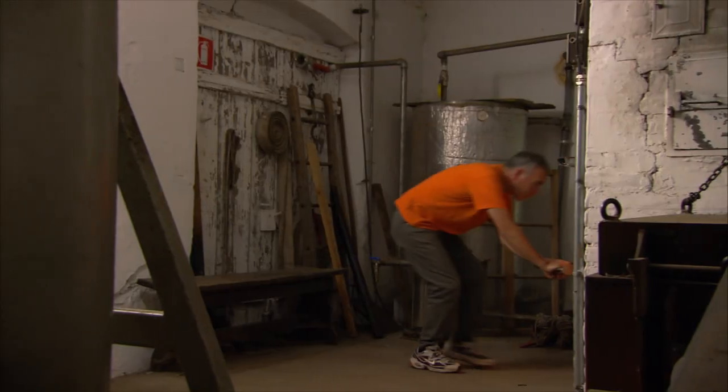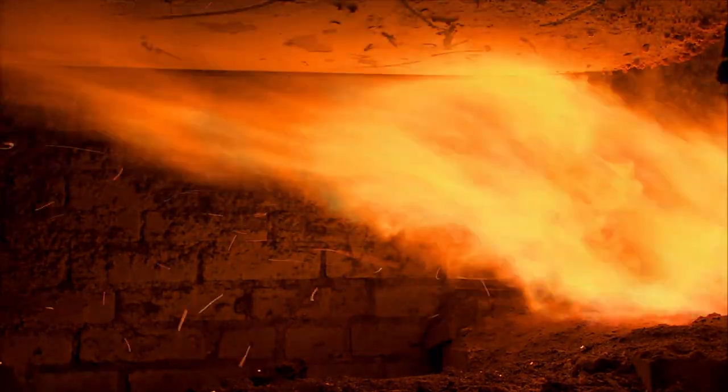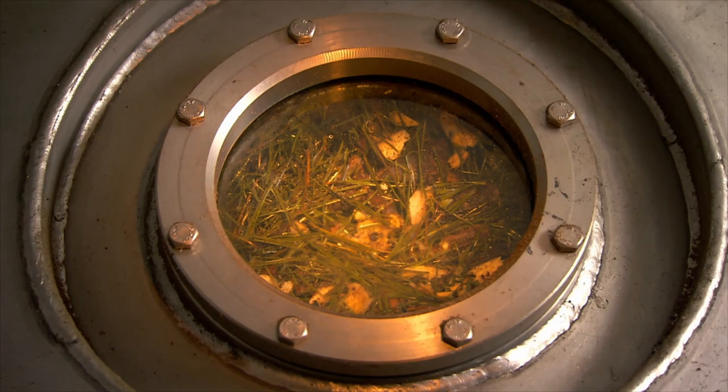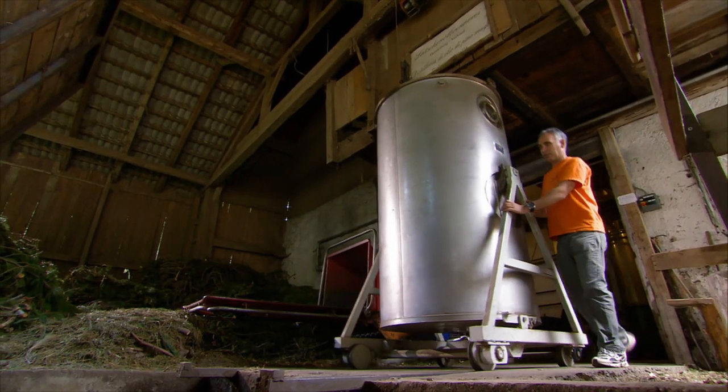The oil of the mountain pine is in the needles. Before distilling, the branches are chopped into smaller pieces. To extract the oil, the pine needles and other medicinal plants are distilled according to traditional methods.